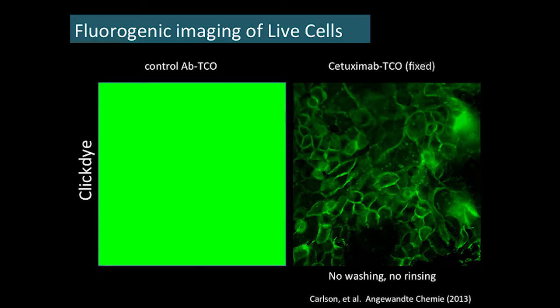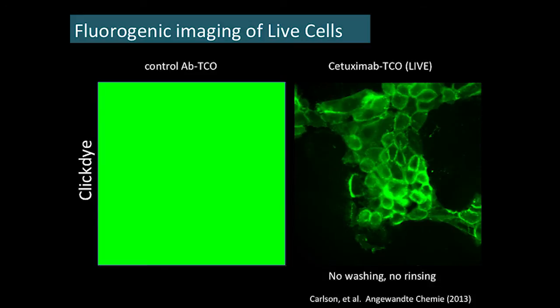If you add it to live cells, happily the exact same thing happens. The dye is sitting there at full strength, but only where it binds to its targets that we've pre-parked onto the surface of those receptors does the fluorescent signal emerge. And so if you say, well, how does this compare? This is scrambled here as well. I'm sorry to see that.